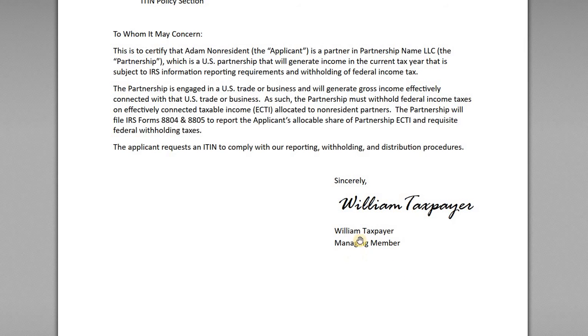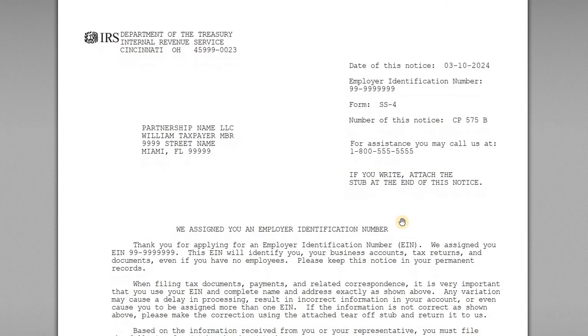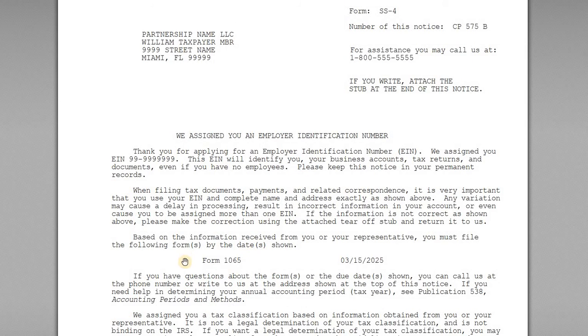And so the managing member of this LLC is William, so we went ahead and signed that. Then the next attachment is the EIN confirmation. So partnership name, William applied for this using his social, so he's listed as a member. And we can see the EIN that's assigned, and that's, again, a CP575 notice. And the partnership, the entity selected that as a partnership, so they've confirmed down here that a Form 1065 filing is going to be needed before March 15th of next year.